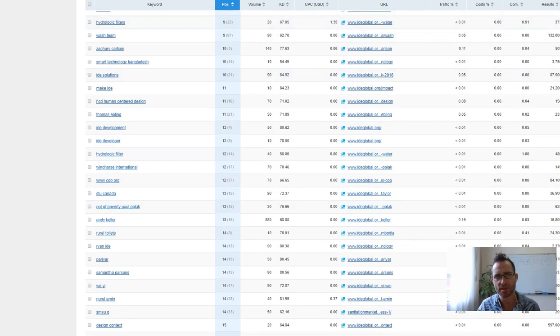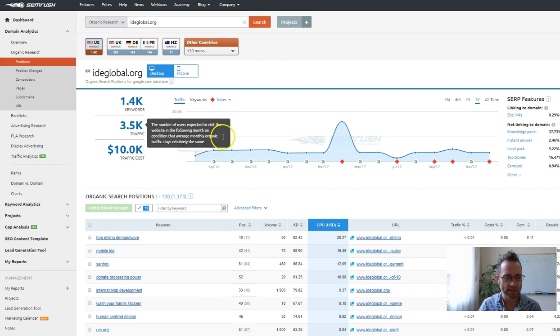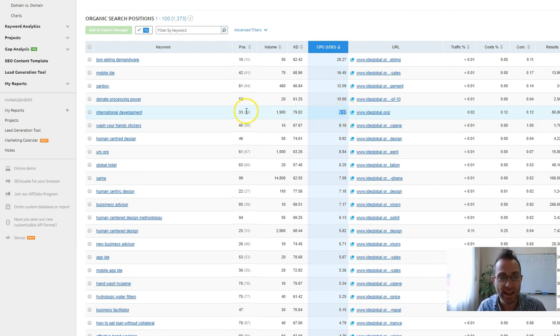I can also organize the keywords by cost per click. Cost per click is how much you'd pay if you had them in AdWords, and I usually do that for for-profit companies because generally, if you're a plumber, the keywords that people are bidding on the most are the most valuable ones. You can see here some really great keywords like international development: 1,900 searches a month, a cost per click of $9 in Google Ads, and you're number 33, which is not bad. You're not going to get any traffic, as you can see. It makes up 0.02% of your traffic because no one's really going down that far. But to move from number 33 up to page 1 is really not that much work.